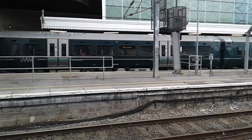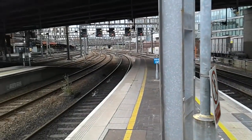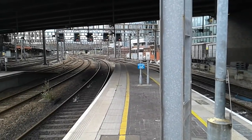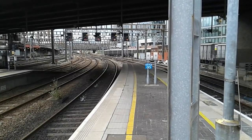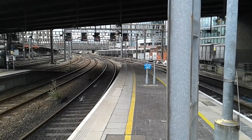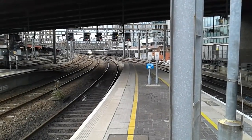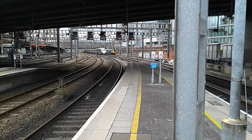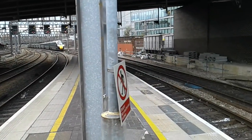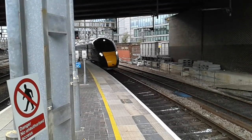Okay, 387131 is now departing with the 1812 Great Western Railway service to Reading. As we have an IET coming in from Paignton. On the rear is 387154. This looks like it's one of the 9-car variations, and this is running under diesel power. Okay, bringing it in is 800308.